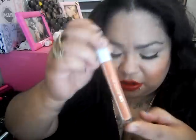So on top of that, I've been wearing this ever since I got it, and I absolutely love it. I got it in a swap. It's the e.l.f. gloss in Citrus Chik. Absolutely love this stuff, and I've used a ton of it. I don't know if you can tell, but yeah. Okay.